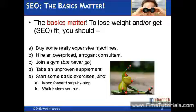Well, that might be true in terms of getting to the Olympics, right? But most of us don't want to get into the Olympics. We just want to be better than our competitors. So there are some options, right? You could go buy some really expensive machines. There are really expensive tools for SEO you can go purchase. You can hire somebody who's super overpriced and kind of arrogant to help you out. You could join a gym, some program.